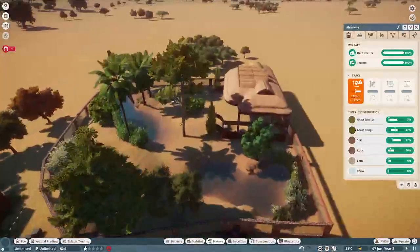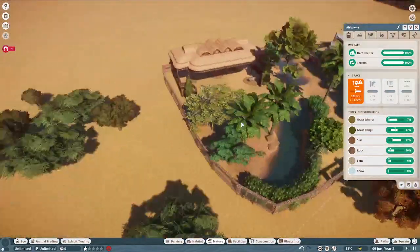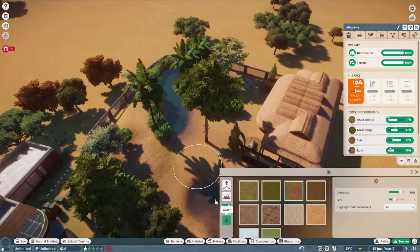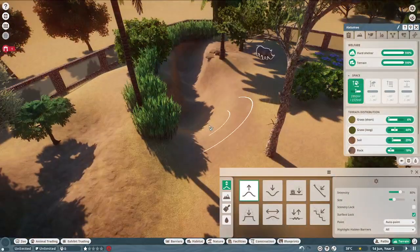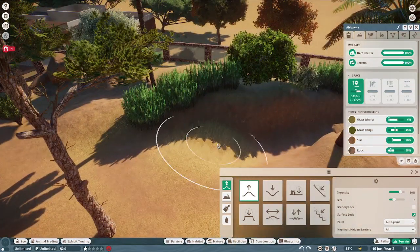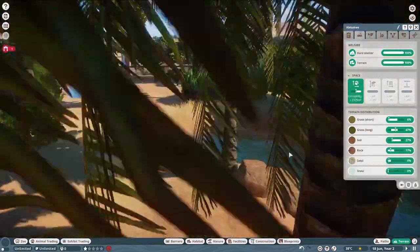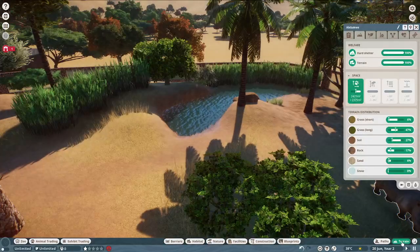Yeah, that was what I was thinking. Okay. And what if I take out the water? And we do it like this. We fill this up. And then we just place the water up till here. There we go. Looks pretty cool if you ask me.